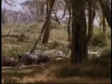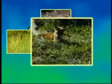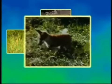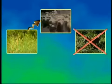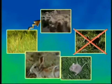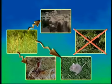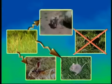Let's look at one scenario. Farmer Wilson discovers that some of the sheep are being eaten by foxes. She sets traps to catch the foxes and ships them off to zoos around the country. But she soon discovers that she has a problem with mice and rabbits because there are no foxes to keep their populations in balance. The rabbits and mice eat all of the grass, causing the sheep to starve because of a lack of food.